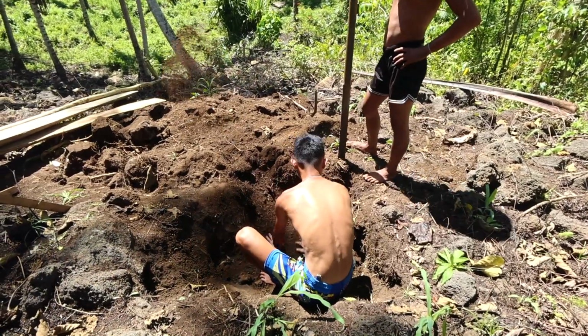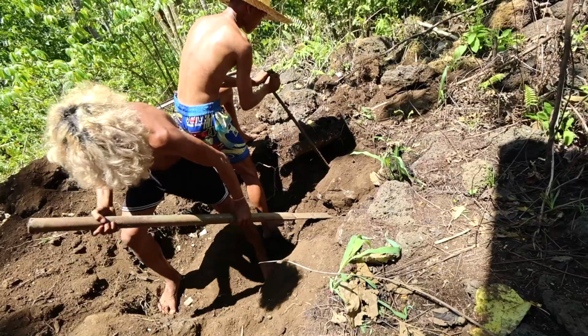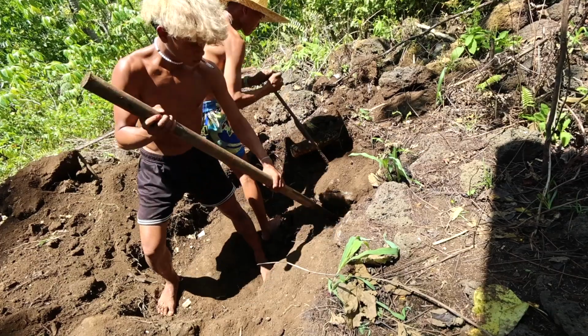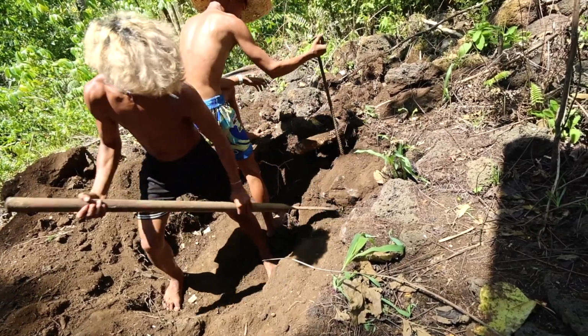So right now they're trying to remove this one big stone.